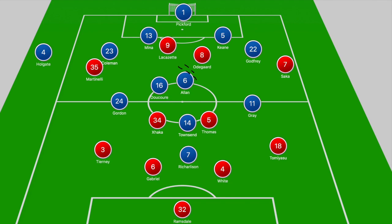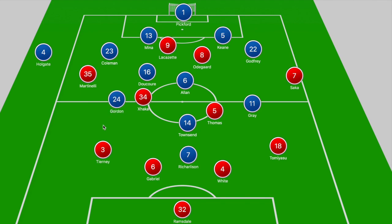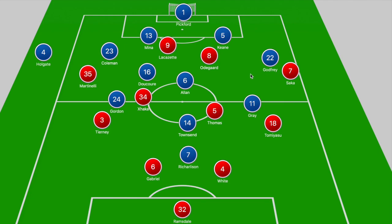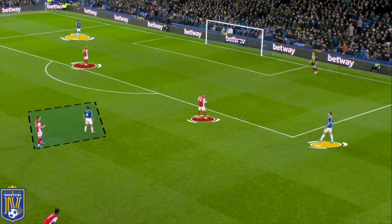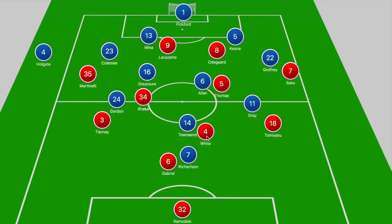In that midfield zone, it technically should be Xhaka and Thomas Partey stepping to Decore and Alan. What we ended up seeing was that Xhaka was stepping out to Decore, and Thomas Partey was holding the center of the pitch. With Odegaard blocking off the passing lane into Alan, you didn't need Thomas Partey to step out into that zone. But there were occasions where you ended up witnessing Lacazette and Odegaard stepping to Keane and Mina, and you would see Thomas Partey and Xhaka stepping to both Doucouré and Alan, and then you'd have one of the Arsenal center backs stepping towards Townsend to close him down.